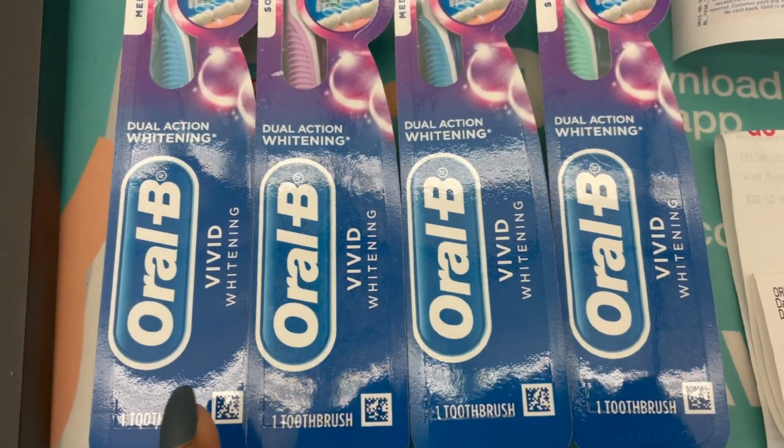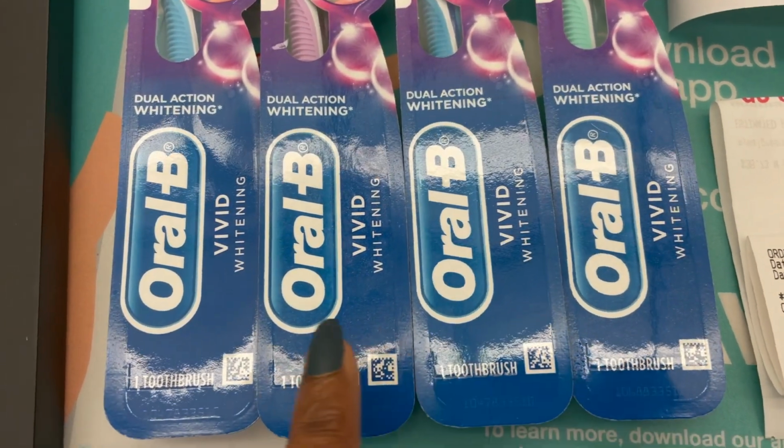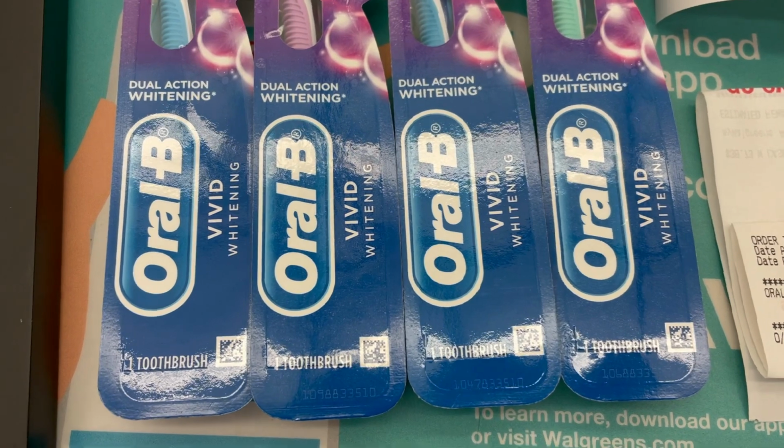Vivid whitening. Do you see how everyone I have says Vivid whitening? That part is very important. It must say Vivid whitening.